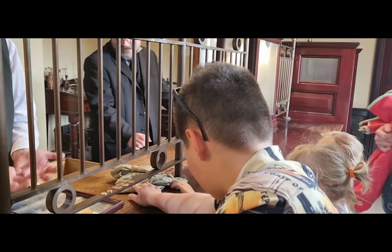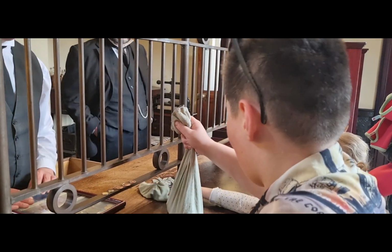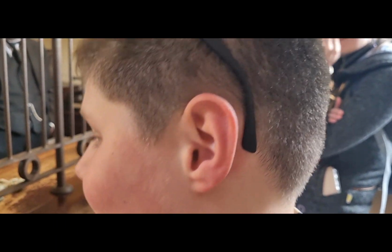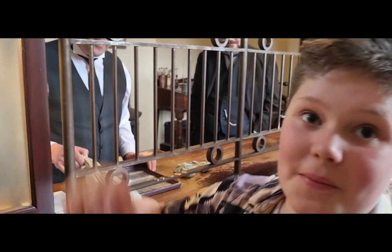The weight of the metal was so heavy, you couldn't carry it away. Yeah, that's a very good point. Really quite a weight difference, isn't it? You want to feel that? I tell you what, you get muscles working in a bank, don't you? I think if you lifted them a few hundred times, you could really get fit.